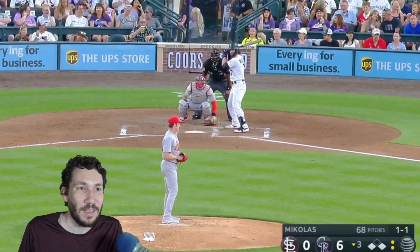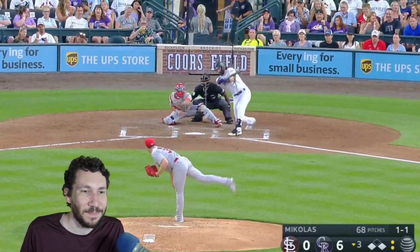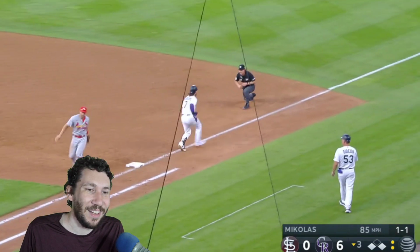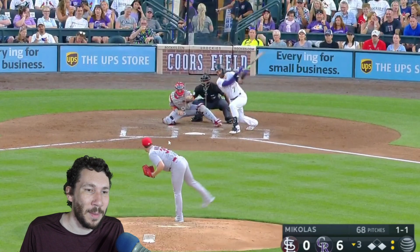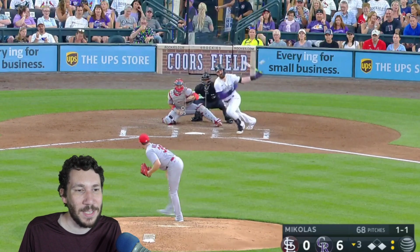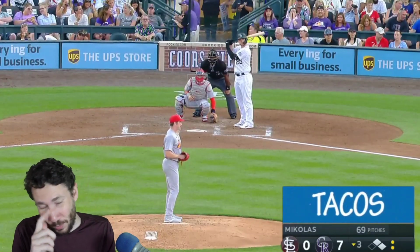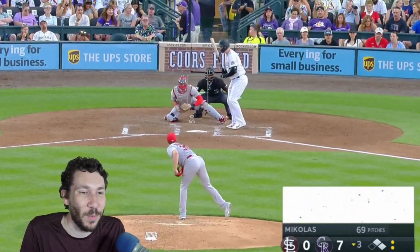Good pitch there to Rogers, up and in. Oh no! I mean, Arenado does that as good as anyone in the game, and this is a fantastic slider. This is maybe the best pitch that he's thrown this entire inning, and that's just unfortunate. I mean, it's just one of those innings. That's why it's one of the worst innings I've ever seen.